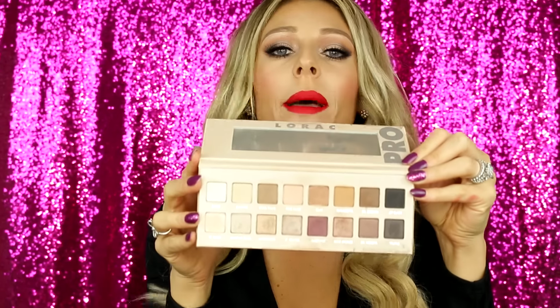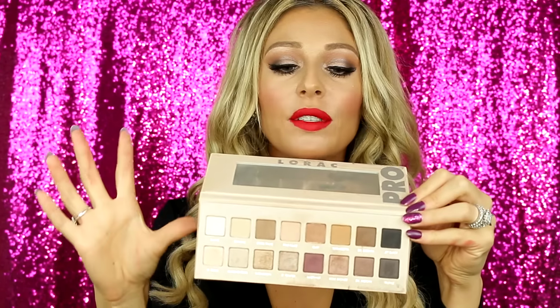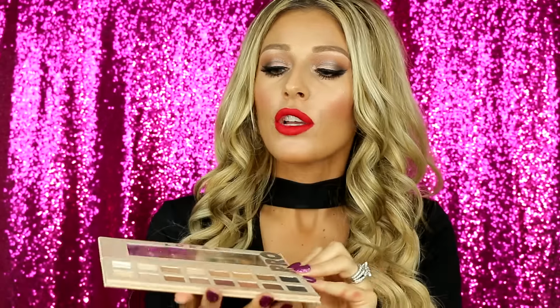But this palette is so pigmented. The formulation is out of this world. The Lorac eyeshadows, as I've said a million times, in my opinion, are the best. So that is the Pro 3 palette.